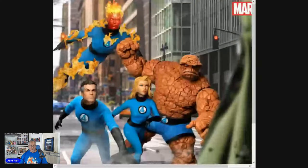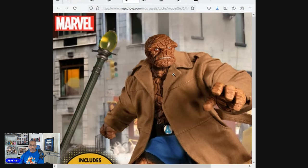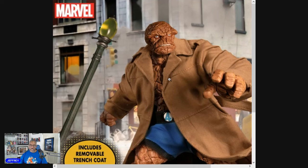And that, of course, is the Mezco One:12, Where the Players Dwell. This figure is amazing. Again, I think it's so ironic that you take a look at all these Fantastic Four figures. The one that actually has the paint appropriate take is the Mini Maze version. But this one is perfect in every other way. You see, he looks really big next to the rest of them. I do dig that here. One of the reasons I haven't gotten the set is their take on the Human Torch. What's with the half one? But Johnny Ben is amazing.